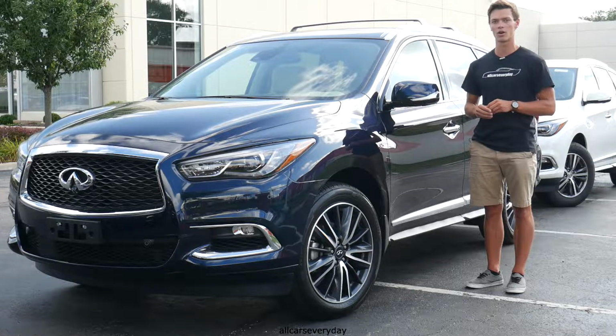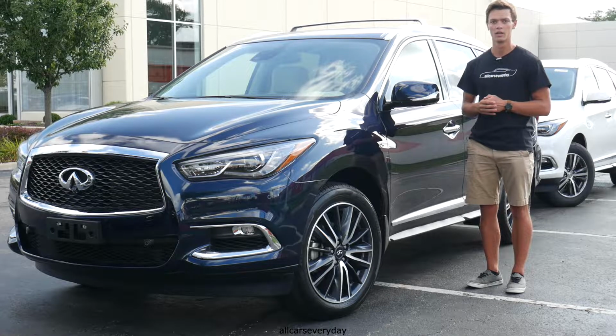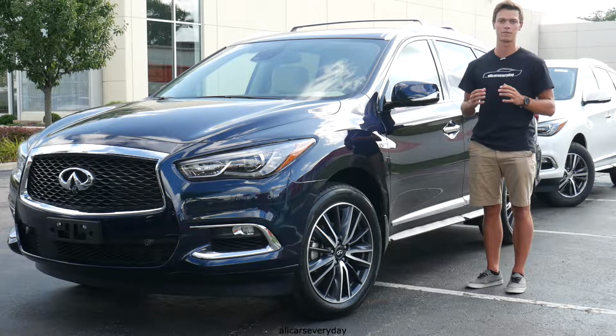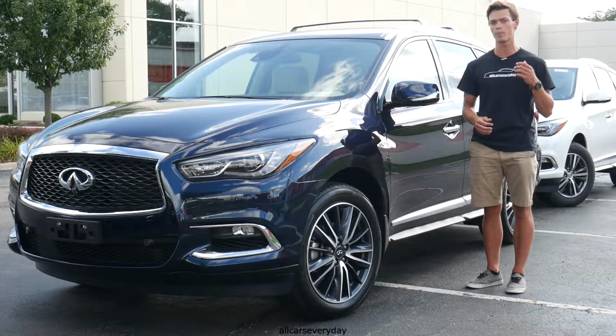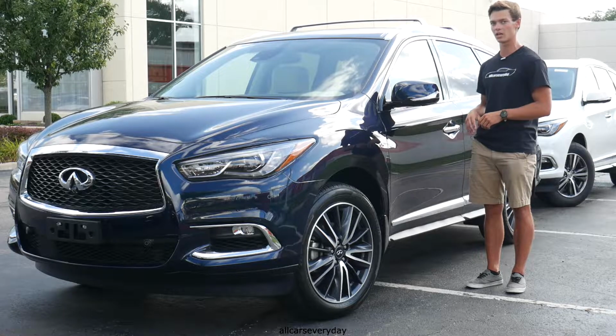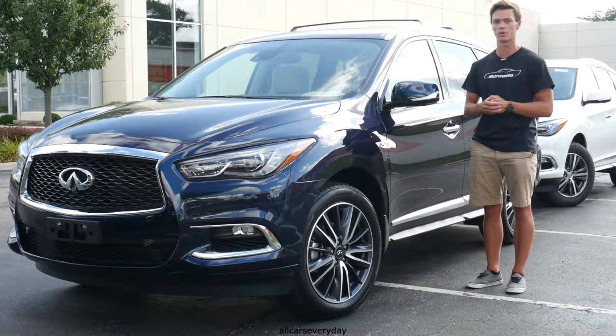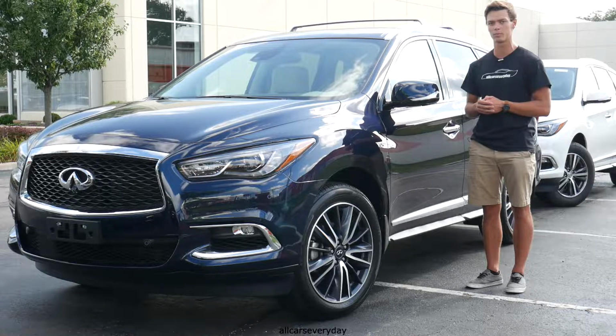I'm evaluating these cars on a scale from 1 to 10 in 7 different categories for a possible points total of 70 at the end of the video. Furthermore, these SUVs are being compared at the $50,000 price point, so I'm comparing specific trims of each of these vehicles, and I won't be adding any options or packages to any of the trims. More specifically, I'm comparing the 2020 Infiniti QX60 Pure Luxe, the 2020 Cadillac XT6 Premium Luxury, the 2020 Buick Enclave Premium, and the 2020 Lincoln Aviator Standard.